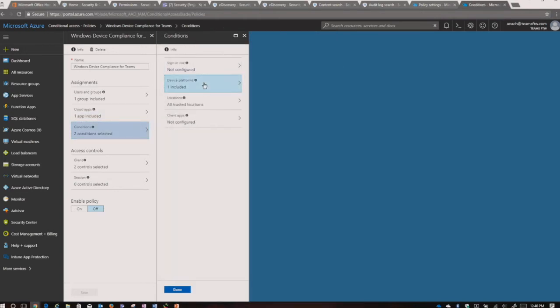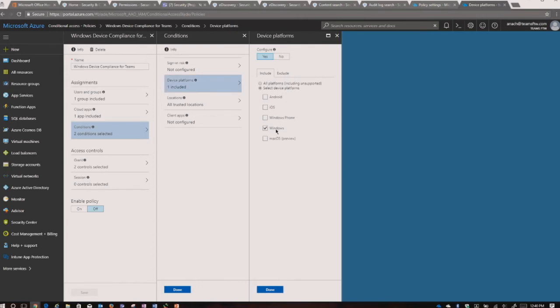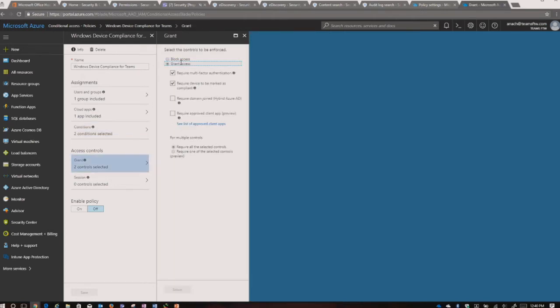In conditions, I've targeted the device platform, that is Windows, because with this policy I'm specifically trying to target the Windows platforms in my organization. In controls, I've said grant access to the Teams service, but require multi-factor authentication and also require the device to be marked as compliant by the MDM solution in your organization, and require all of the selected controls. By enforcing this kind of policy, if a person is trying to access the Teams Windows desktop app on a laptop at their home, which is not compliant or has not been set up for multi-factor authentication, they will not be able to access Microsoft Teams on that device, and therefore that device and all of your Microsoft Teams data is secure.